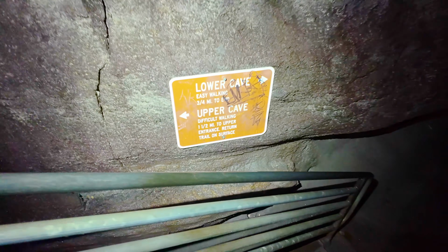Upper cave, difficult walking. Actual caving. Lower cave is just a mellow walk. All right, so here in the cave, pitch black behind me, but I'm in that tall, narrow section, just below the stairwell. So I guess it goes about 3/4 of a mile down. So we're gonna try and make our way down to the end of this.